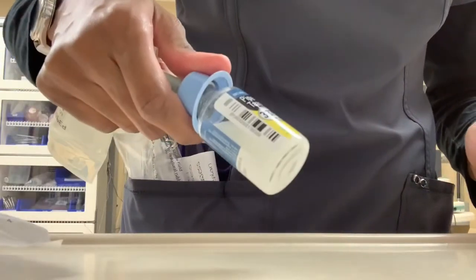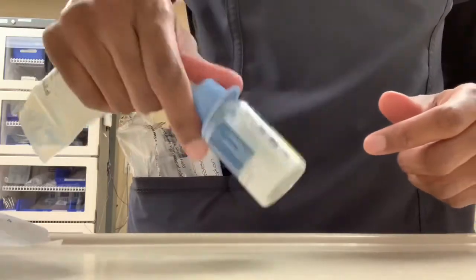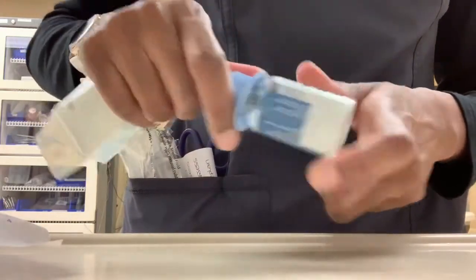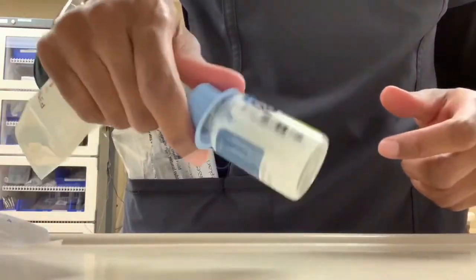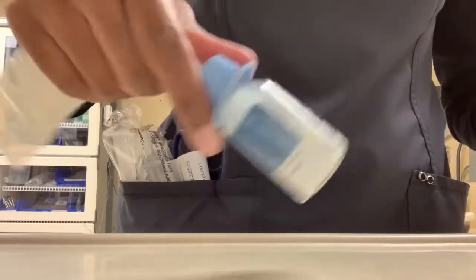And then once I have it all mixed up, which is still like a big huge clump in there, you can't really tell, but once I get that mixed up, I'm gonna piggyback it or hang it off of his main fluids, and I'll use a piggyback tubing for that. Alright, so I'm gonna keep mixing, and then I'll give him his other meds as well.